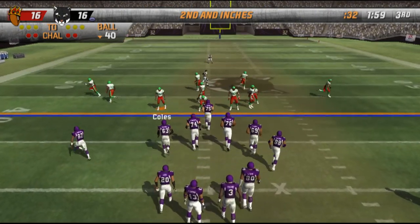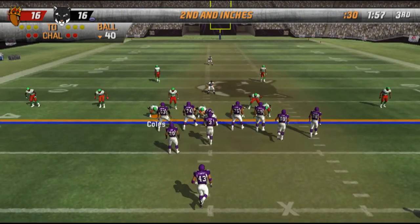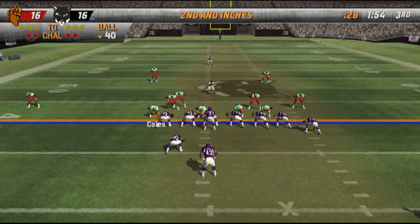Ball on their own 40. Keep moving. Say, hey, watch the ball. Rear right.